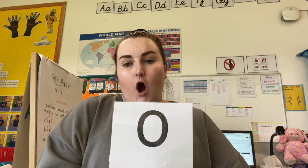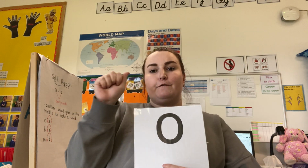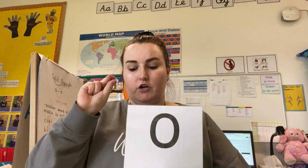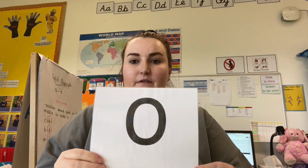And the final o word that I want you to write down today is fox. F-O-X. Fox. Three sounds again. So you've got dog, log, and fox. So they're all our words that we're going to do today with this sound.